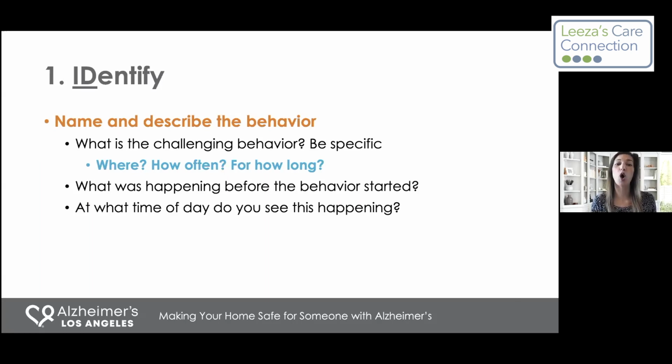Is it in the home? Is it only when you go outside or when you're at a doctor's appointment? How often is it occurring? Is it every day, weekly, and for how long? How long in that day is it occurring? Is it occurring for hours or just for a few minutes?